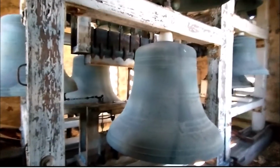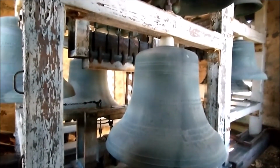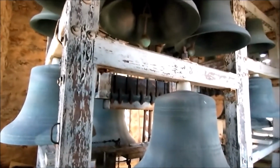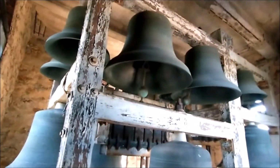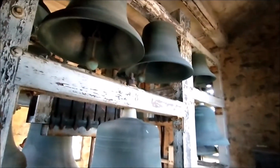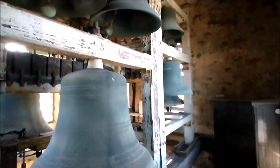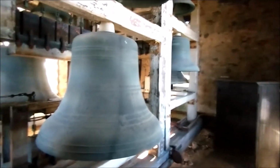You can see how having a set of bells like this can't be an afterthought in designing and building a church. You really need to plan from the beginning to accommodate a set of bells like this. There are 18 here, cast and installed in 1934 by the McShane Bell Company of Baltimore. They range from about 500 pounds for the smallest bell to about 3,000 pounds for the largest.